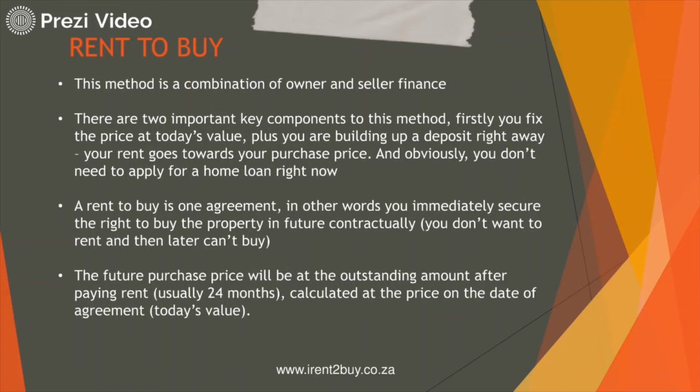This method, basically what they do, the financier will lend money to you to buy a property. They fix the rate, and you pay them rent for a period of time, normally about 2 years. And then after the 2 years, they deduct the rental you've paid, and then you take proper ownership of the property, because at that stage you can then afford a bond.